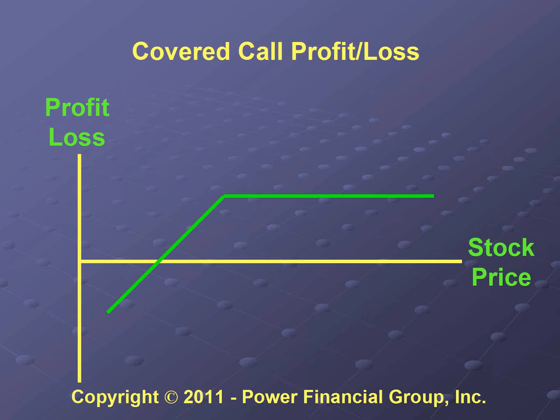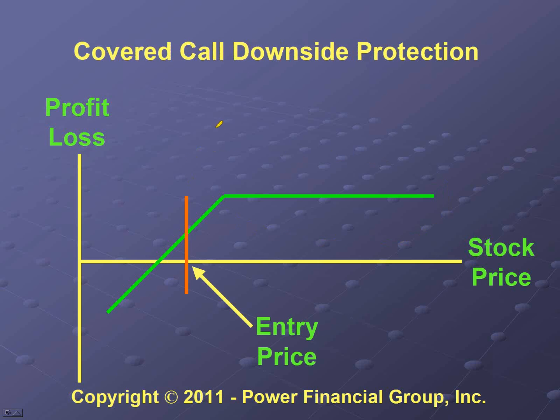The profit loss for a covered call looks like this. And as you can see, the profit of the covered call is kind of capped out. But we'll talk a little bit more about that. The nice thing about the covered call is that it does have some downside protection. So when you enter the position, even if the stock goes down, there's potential that you can make money.